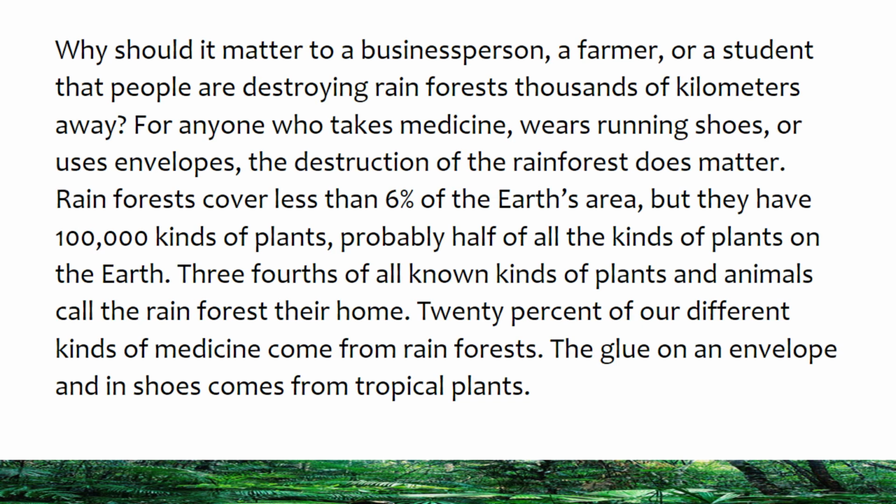Why should it matter to a business person, a farmer, or a student that people are destroying rainforests thousands of kilometers away? For anyone who takes medicine, wears running shoes, or uses envelopes, the destruction of the rainforest does matter. Rainforests cover less than 6% of the Earth's area, but they have 100,000 kinds of plants, probably half of all the kinds of plants on the Earth. 3/4 of all known kinds of plants and animals call the rainforest their home.